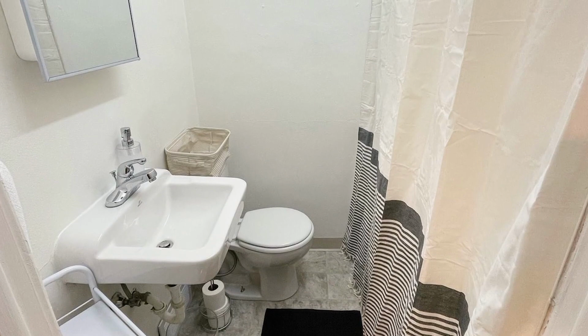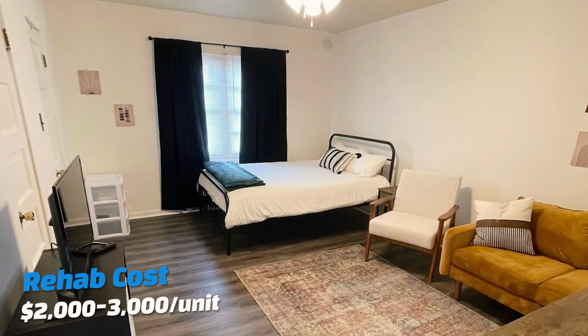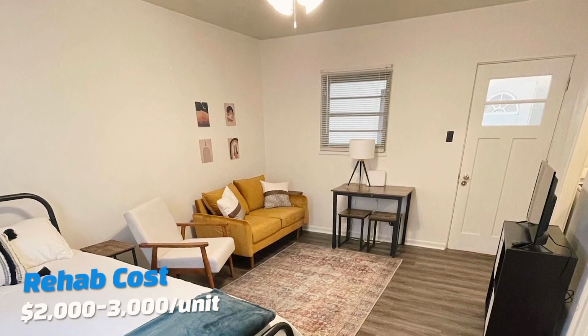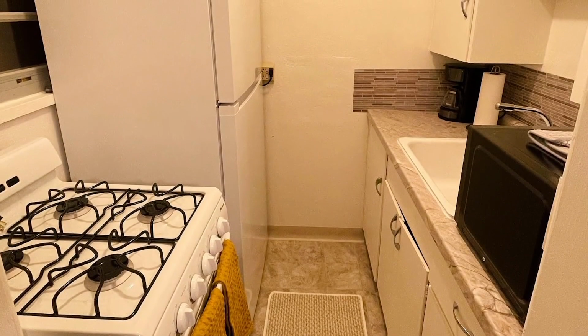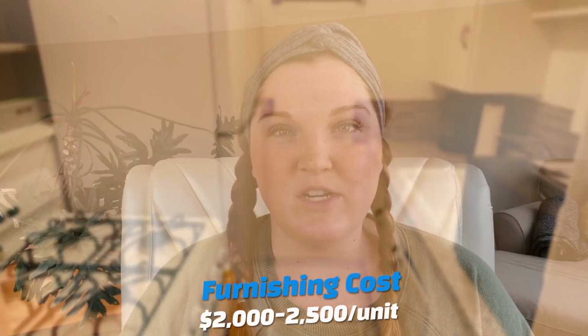I recently completed my 4th midterm rental unit on that property, and it's cost me around $2,000 to $3,000 to rehab each of those units. And same with Grace, whether or not we had a long-term tenant or a midterm tenant, we were going to need to do those upgrades anyways. And then for furnishing a studio, it cost me between $2,000 to $2,500.